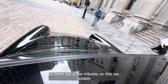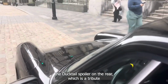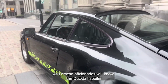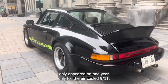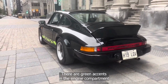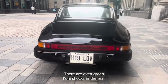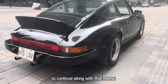So there are a few tributes on this car, notably the ducktail spoiler on the rear, which is a tribute to the 1973 Carrera RS. As Porsche aficionados will know, the ducktail spoiler only appeared for 1 year only for the air-cooled 911s. There are green accents in the engine compartment to match that stripe down the side. There are even green Koni shocks in the rear to continue along with that theme.